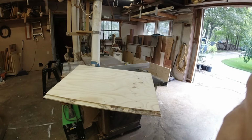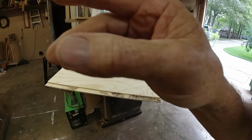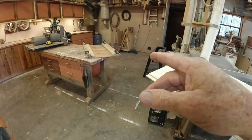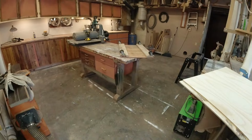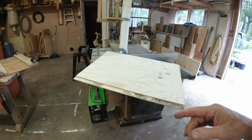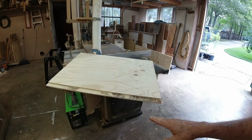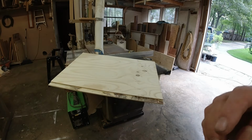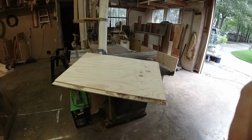So I cut this notch so that this plywood would actually sit directly on that base and not just rely on fasteners, because that thing is heavy. So I'm going to do that to the 3 sides so it'll have some bearing and not just mechanical fasteners holding it.